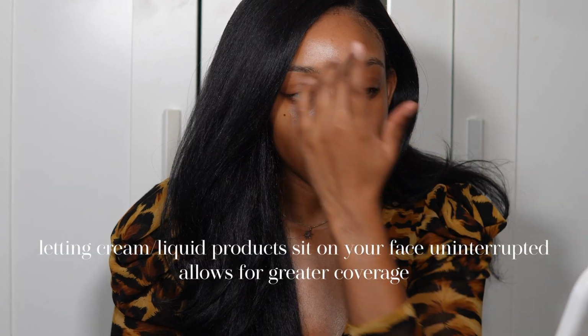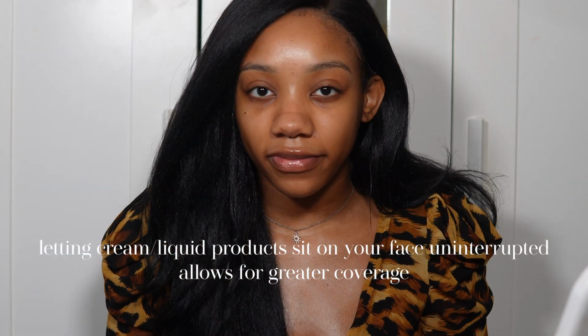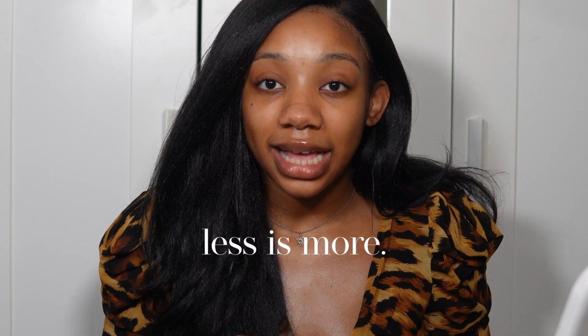You don't want to go overboard with this product because we are letting it sit, so it's going to add extra coverage in that way. Every single time you add anything, you want to add less than what you think. You can always add more after, but it's harder to take product away. So start off with just, see, even that's too much. I'm going to take that and use that all over. I'm going to use this here. I'm going to swipe across my nose as well.